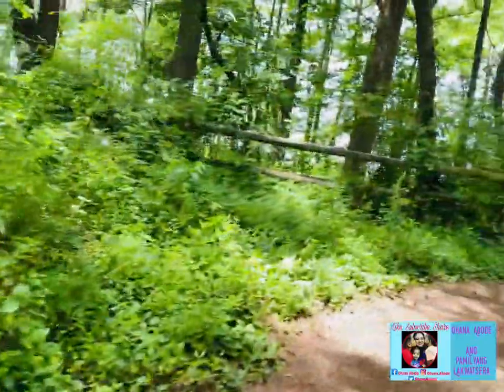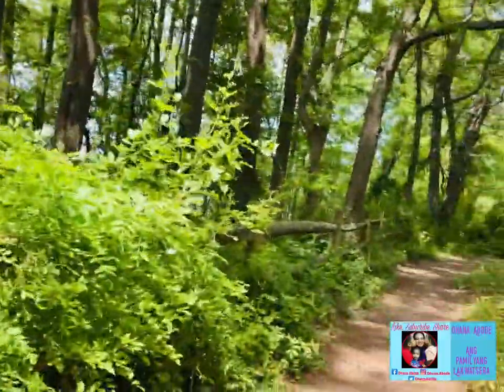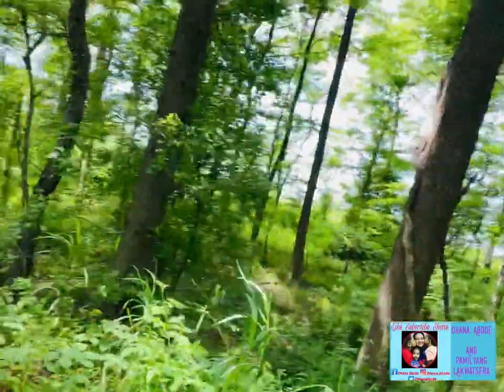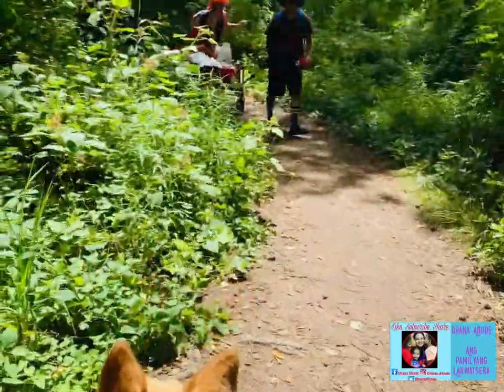So going to the beach, there are two pathways. One for people and one for dog and people. So this is where the beach is. And she's waiting. Come on.